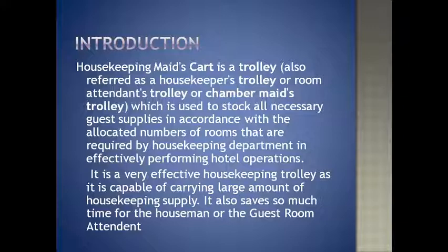So a housekeeper or a GRA, that is guest room attendant, what does he do? He can accommodate so many guest amenities and linens that he will be needing while performing housekeeping tasks. So this is the trolley, basically it is a trolley.